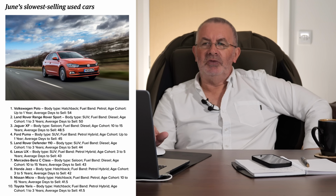Although no specific model has made it into this month's list, demand for used convertibles has spiked significantly over recent weeks in line with rising temperatures, selling 4 days faster than in May and a whole week faster than in June last year. June's slowest selling used cars: Volkswagen Polo, Range Rover Sport, Jaguar XF.